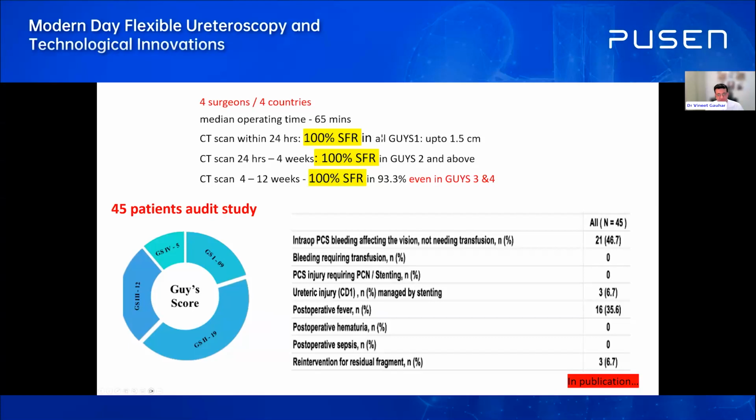Our median operative time was 65 minutes. And look at that, up to 1.5, 100% stone-free rate next day morning. We got confident and started doing it better. For those stones which were even slightly more complex, in 4 weeks we were able to get 100% stone-free rate. Today we are aiming for PCNL kind of stones, and we are still able to get 100% stone-free rate. For the first time, we are really happy to show 100% stone-free rate. This has never been shown in any study in a single setting.